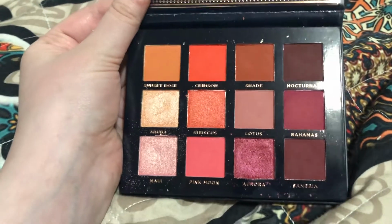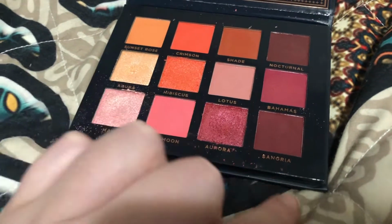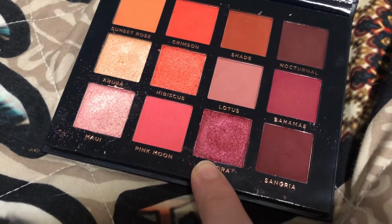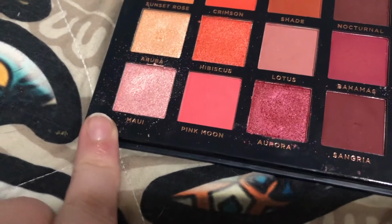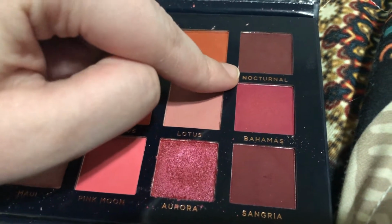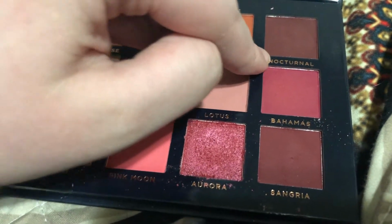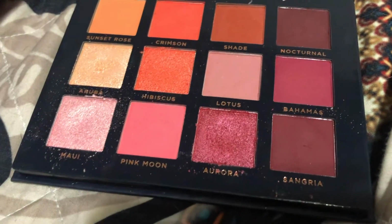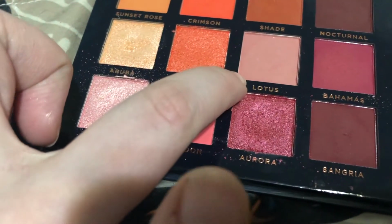Alright, so I leaned pretty heavily on the pink side. I used Lotus all over the lid, and then I did Sangria on my outer V, and then I used Aurora on the lid, which this one gets decently bad hard pan, so it's kind of hard to apply now. I used Maui on the inner part of my lid, and then I used Nocturnal on my lower lash line, and I ended up doing it a lot in my crease because it was just starting to make me look sick, leaning so heavy into the pinks, so I had to deepen it up to make myself look not sick. Oh, I did also use a little bit of Pink Moon on the lid. And then I used Lotus on my inner lower lash line.